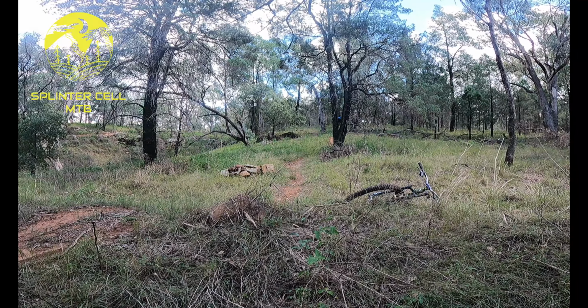I don't know the trail builders here in Dubbo. No offense, guys, you're probably awesome, but I'm not hitting that before I've seen someone else do it. Sweet line though. Okay, well, don't know what's in front of me. Let's just send it.